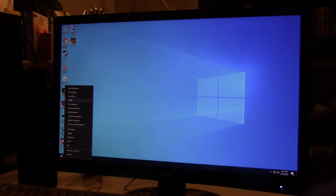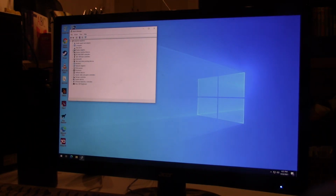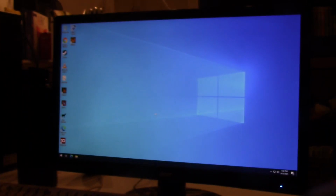Let me do device manager. I think that's going to be the easiest way. Display adapter, 1050 Ti. And then it's the Core2Quad 9450. And I'll go ahead and... Alright, that's weird. The 3D Mark screen was up and now it's not. I will be back momentarily.